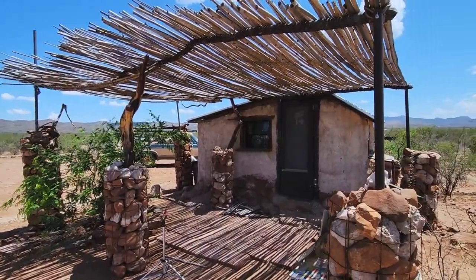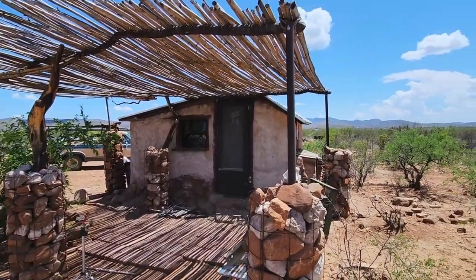We're done with that portion of it. Now it is just aesthetics and making this a wonderful, beautiful, tiny home for someone to live in.